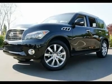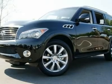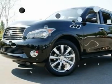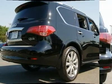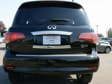With an all-new design and a fire-breathing 400-horsepower V8, the 2011 QX56 will blow your mind. Infiniti has addressed all the shortcomings of the original QX with superior build quality, bold styling, more performance and a near-endless list of technology and luxury amenities.